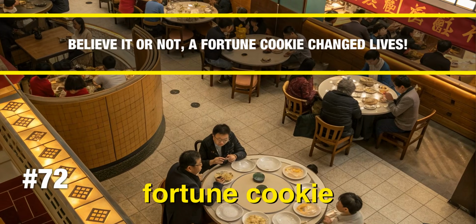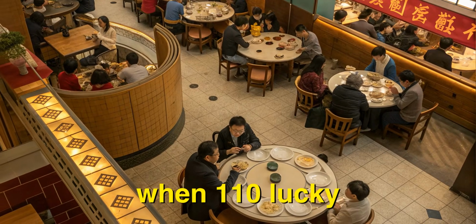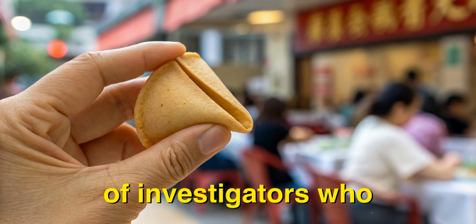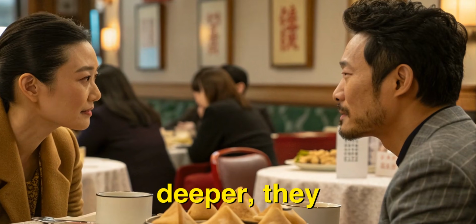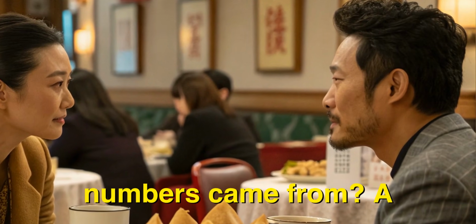Believe it or not, a fortune cookie changed lives. In 2005, a surprising event shook up the Powerball lottery when 110 lucky players tied for second place. This unusual occurrence piqued the interest of investigators, who feared there might be some fraud involved. However, as they dug deeper, they discovered that all the winners had played the same set of lucky numbers. Can you guess where those numbers came from?